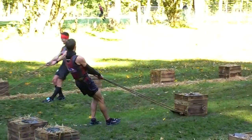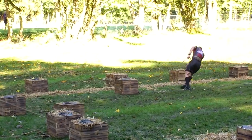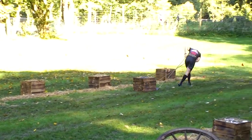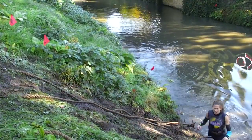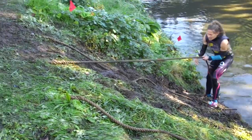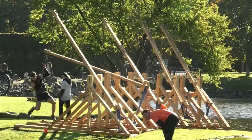Or I'll say it depends on who's in your heat, because I could see that some of them were struggling a lot to get into first or second place to go on to the next round. And some of them found out that they were way ahead in the lead. So I think they saved some energy for the finals. Okay. So what we're going to do now is move on to the men's finals.